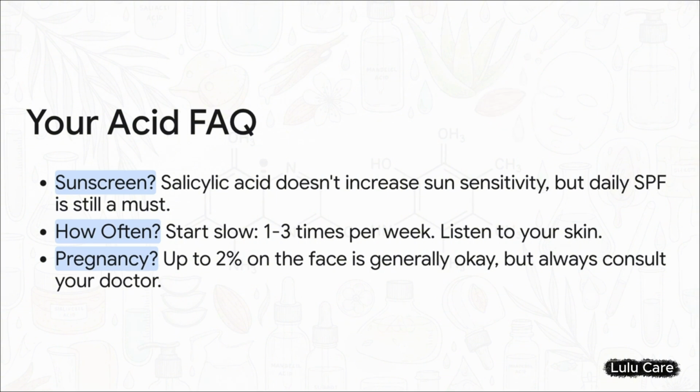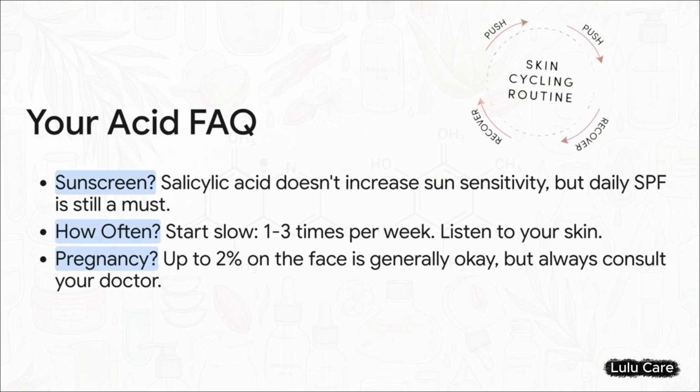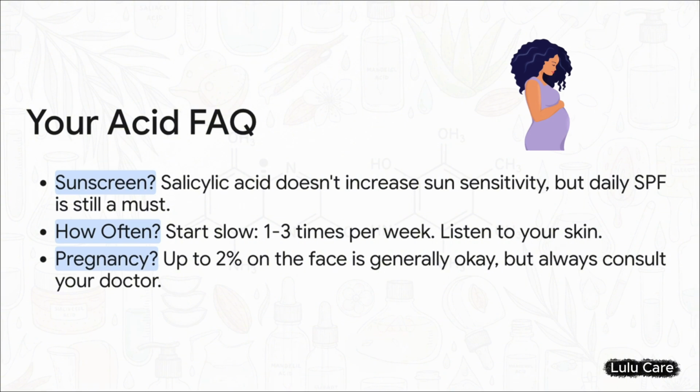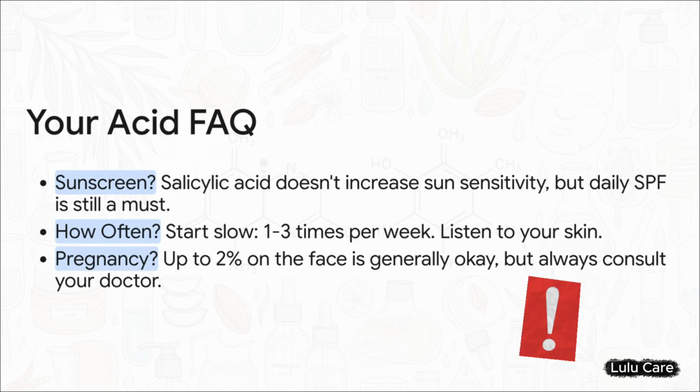Next, how often? Always start slow. 1 to 3 times a week is perfect. Just listen to your skin, it will tell you what it needs. And finally, the big one, pregnancy. While facial use up to 2% is generally considered fine, a lot of people prefer the super gentle nature of mandelic acid during that time. But the golden rule is always, always, always check with your doctor.